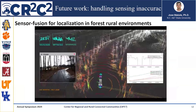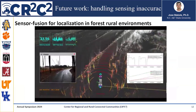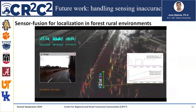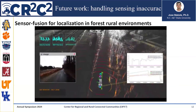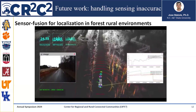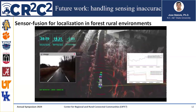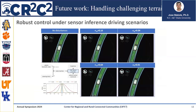Some of the ongoing research that we have is what to do in rural environments that have a lot of trees around. Initially we were thinking of using just GPS for localization, but in rural environments in some cases this is not possible. So we have to use another source of localization. In this case, we are using LiDAR. We didn't expect it to work, but LiDAR localization amazingly works really well. So we use the fusion of both sources to improve the localization.